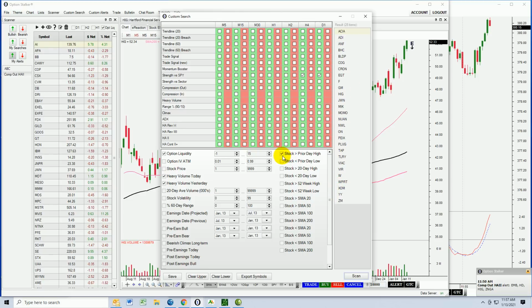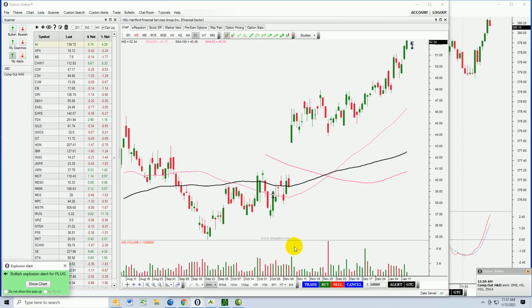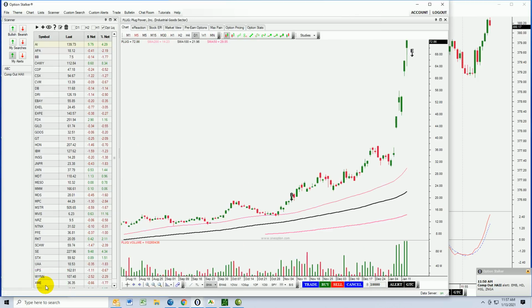And we don't even necessarily have to have that the stock was above the prior day's high. As long as we have these other conditions in here, we know that this stock is starting to gain some momentum. There's a bullish explosion alert. Holy cow, have we had a ton of these explosion alerts today. XL was one of them that we got on. I can't even tell you how many of these we've had.